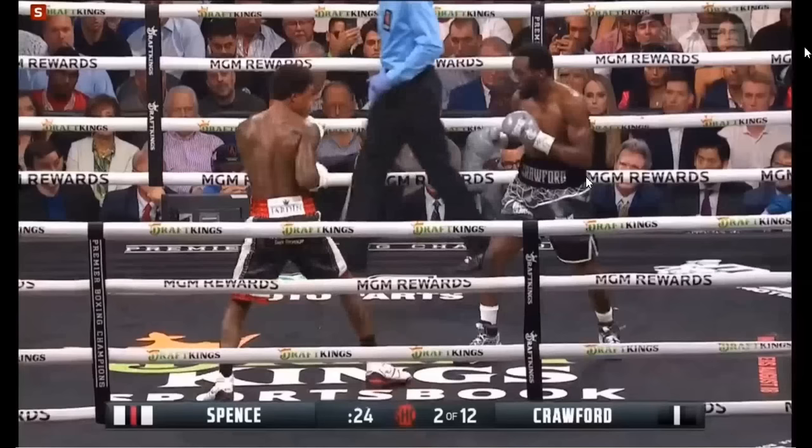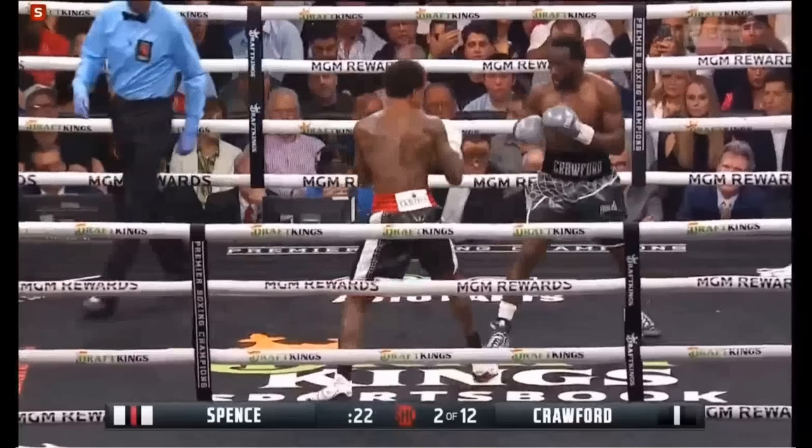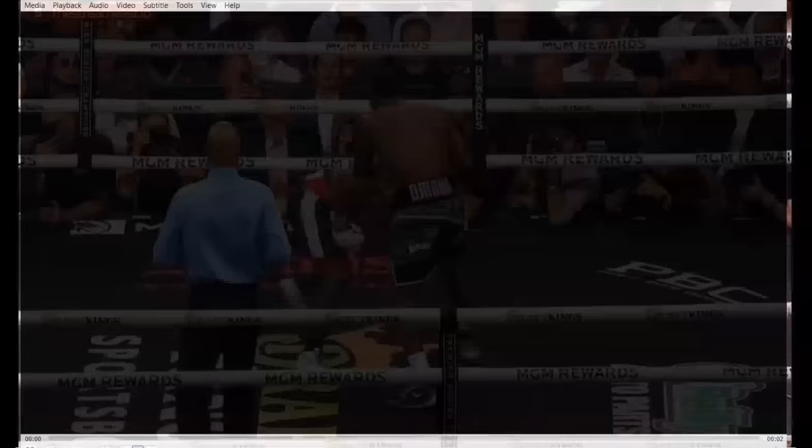And again, if we look at him on the outside, on average, Errol Spence throws one punch at a time when they're more in the middle of the ring, right? Very, very important. And he waits, when they get to the outside, when the ring is cut off, to be more active, okay? But by the end of the second round, it was almost all Terence Crawford. He had kind of started picking him up.